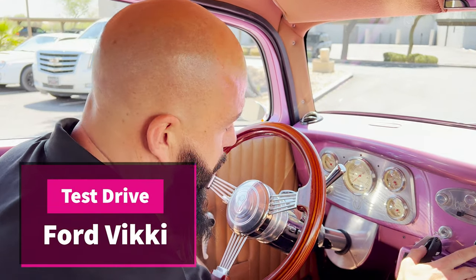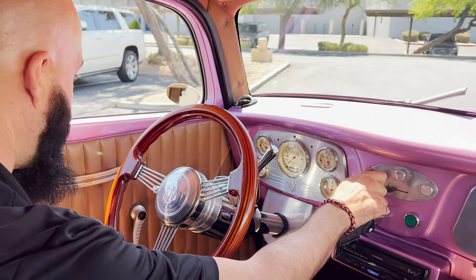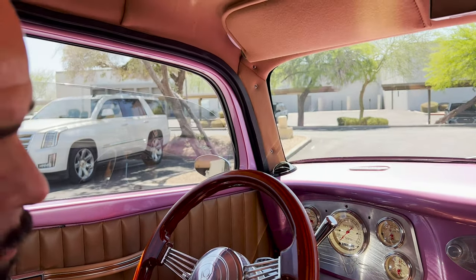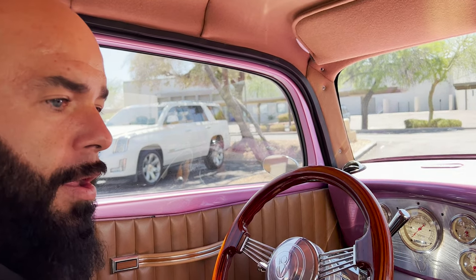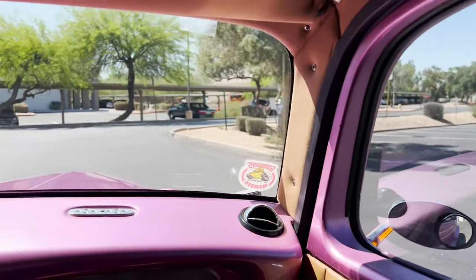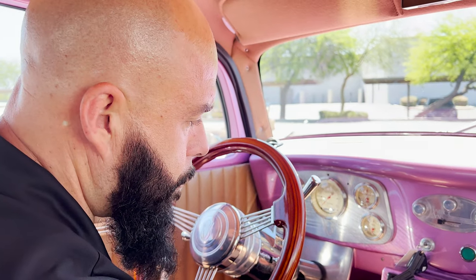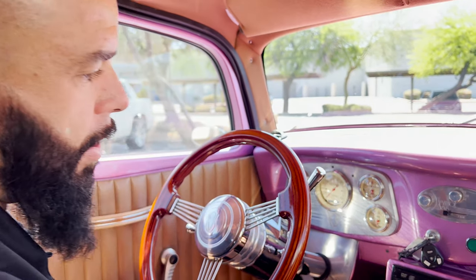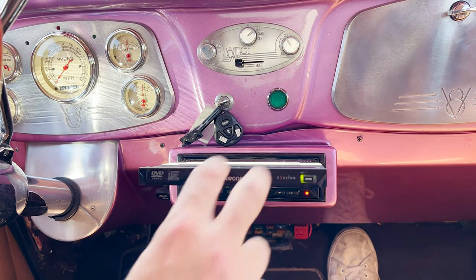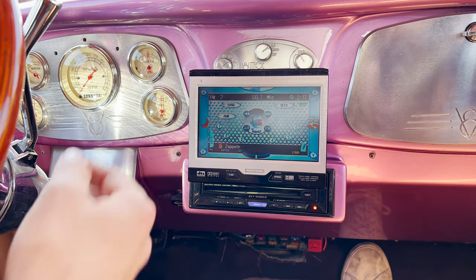All right, this one does got push to start. It's got vintage air. It also does have automatic windows up and down. It's awesome. Turn this down just a little bit. AC does blow cold. This will bring it back a little ways. This one is like that. Yeah, it is definitely that Art Deco.